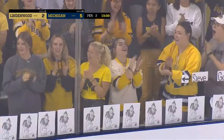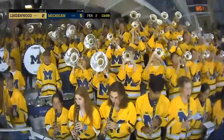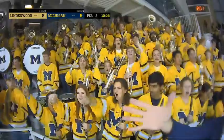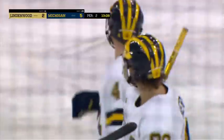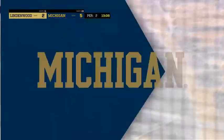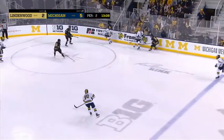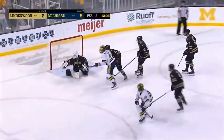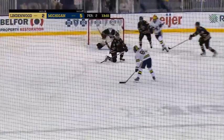Michigan guilty of turning the puck over in the first period, but Lindenwood has certainly topped them in that department. Jake Karinen jumping on an errant pass, and from the top of the circle, or it wasn't an errant pass, it was tape to tape, after a steal along the boards. That was Keaton Pearson, defense partner Keaton Pearson.